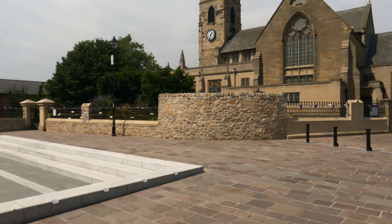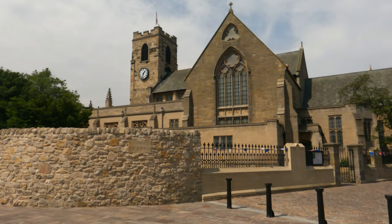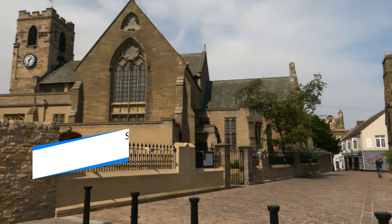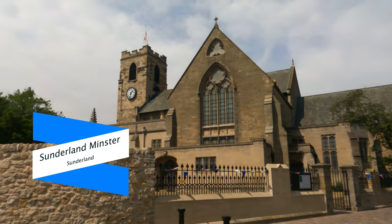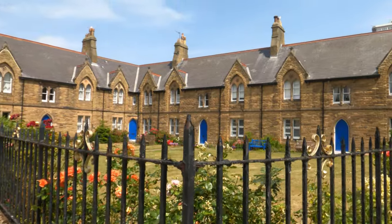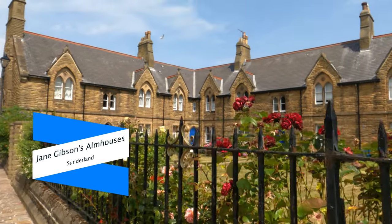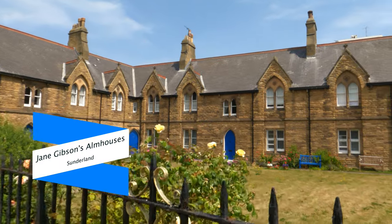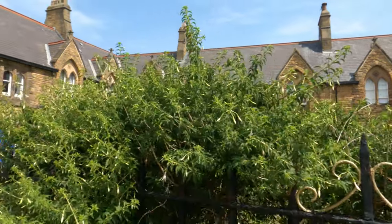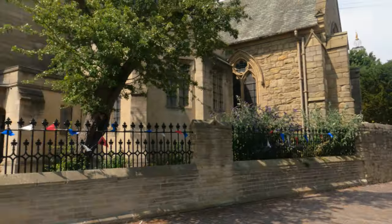So this church is what I remember it to be called, Bishop Wearmouth Church, but it has changed its name. It was originally St. Michael's Church, and then it became Bishop Wearmouth Church, and now it's known as Sunderland Minster. And this is just opposite the Sunderland Empire. And these historic buildings here are the almshouses, and they were funded by somebody called Jane Gibson, who made these houses for the poor as an alternative to the workhouses. And they've just recently had a grant to restore them back to their former glory.